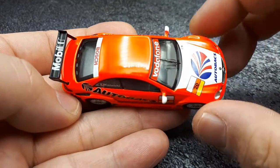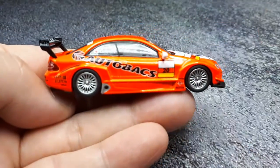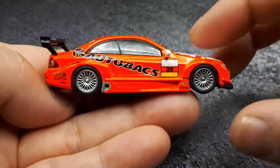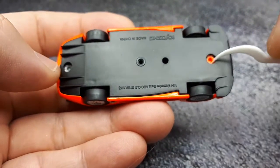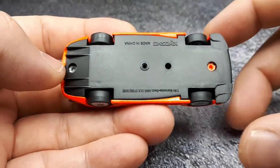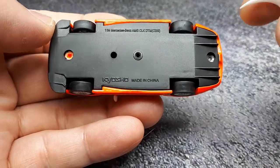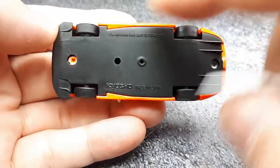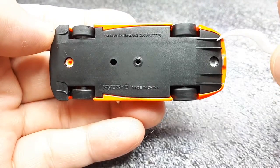So I'm not sure when this model was released, when the AMG collection came out. But judging by the base, it might be pretty old because there are no screws here. This is still pressed together, whereas I think all the latest Kyoshos have screwed together bases. All right, some racing slicks, staggered sizes, pretty thin veins there.